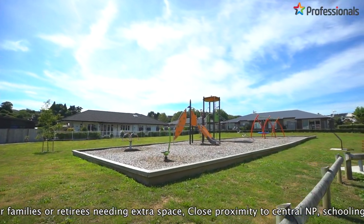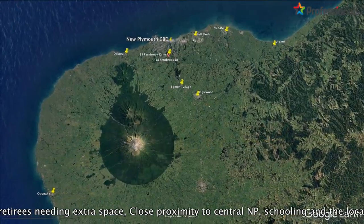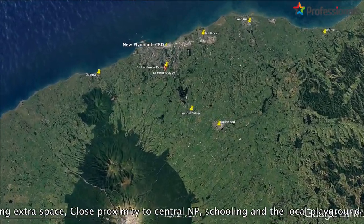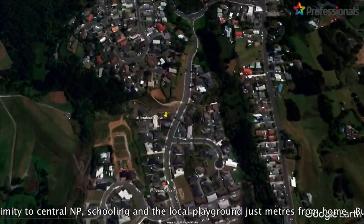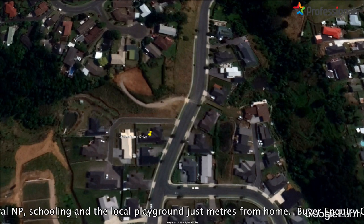This is a superb location for families or retirees requiring extra space. With close proximity to central New Plymouth, schooling and the wonderful playground just metres from home.